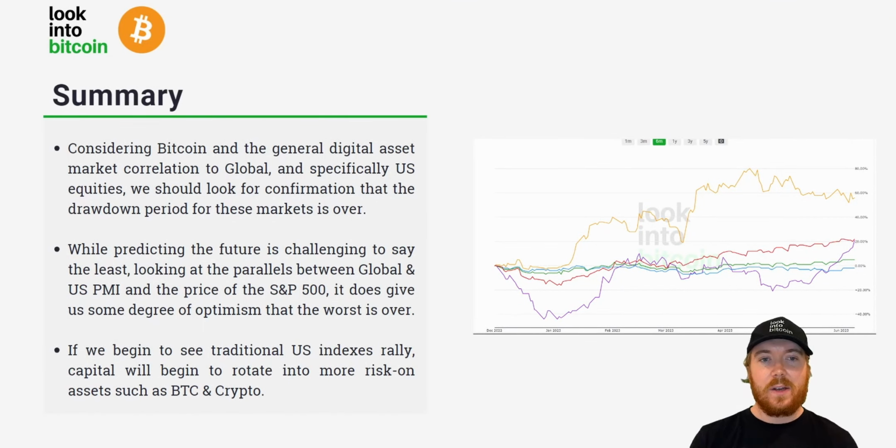So just to summarize, considering Bitcoin and the general digital asset market correlation to global and specifically US equities, we should look for confirmation that the drawdown period for these markets is over, as this gives us a little bit more confidence that this rally we've seen in Bitcoin and crypto assets can be sustained. And while predicting the future is challenging to say the least, looking at the parallels between global and US PMI and the price of the S&P 500, it does give us some degree of optimism that the worst may be over, or at least is slowing down before we potentially start this new transitionary period into an upcoming bull cycle.